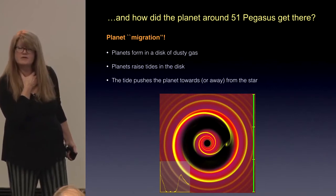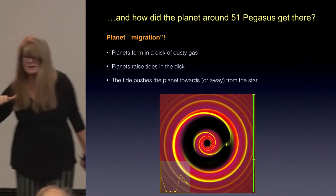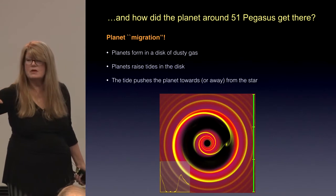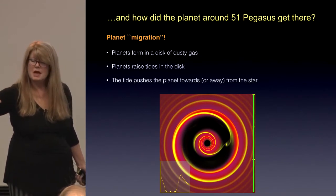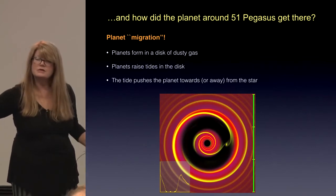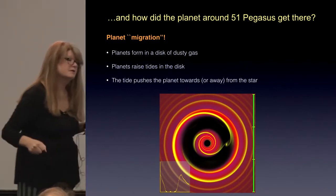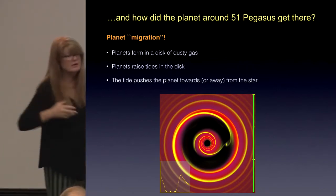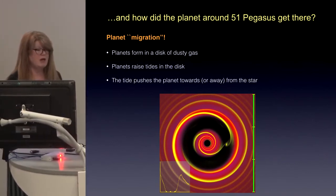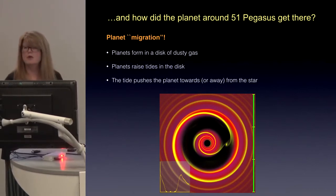So he was very excited when 51 Peg was discovered. And the answer is, you've got these planets forming in this disk of dusty gas. And they're getting bigger and bigger, more and more massive. And so they raise a tide, they disturb the disk. And that disturbance acts back on the planet and pushes the planet in or out. So it's a tide. It's like the moon raises tides on the Earth and so on. It's a disturbance. And so we now understand that this is the process that moves planets around.